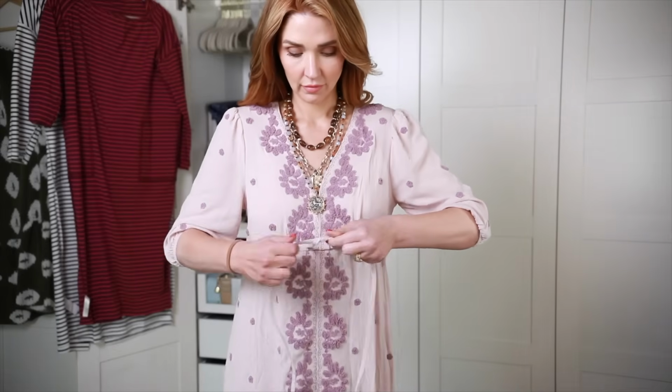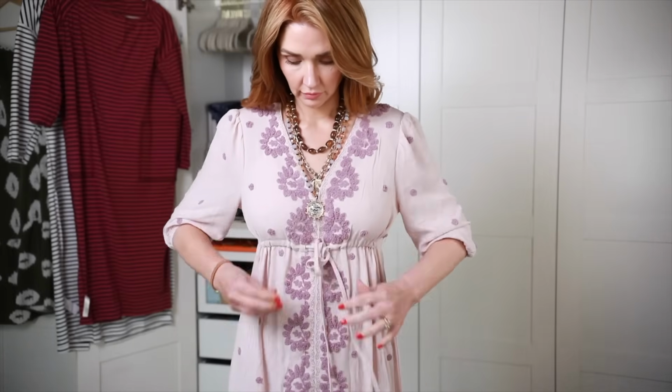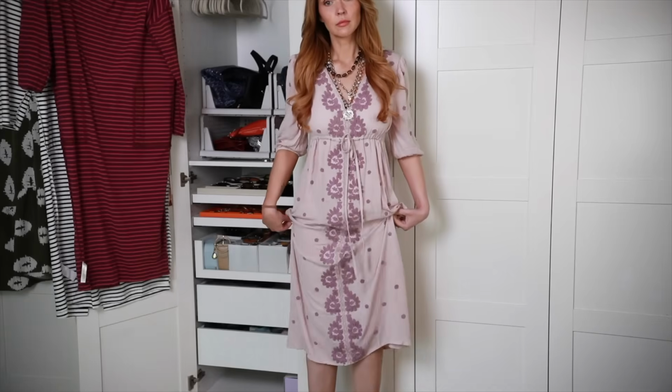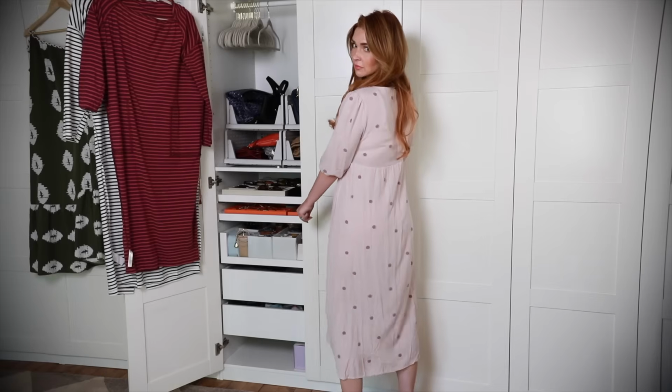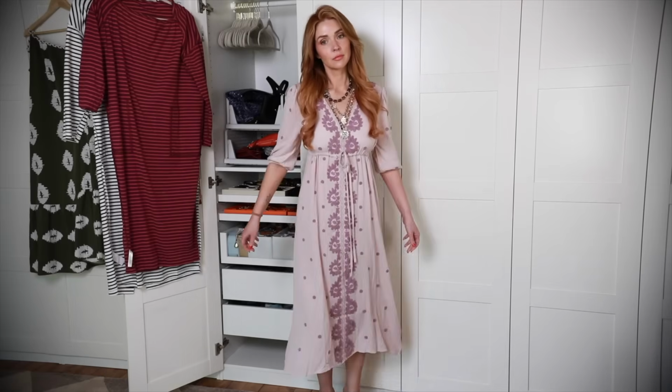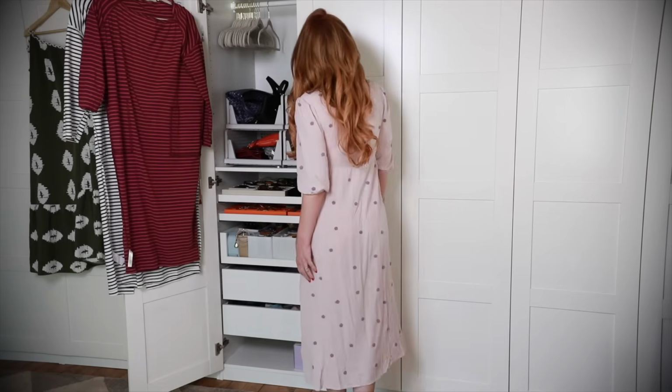Now, I don't own the Free People one, and nor have I ever actually even seen it in person. So I don't know if the Free People version is also see-through or what material it's made out of. But this one, it's a little see-through in the sense that I wear a slip under it. It's not like it's sheer. It's just that when you get out in the sun, you've got to wear a slip under it.